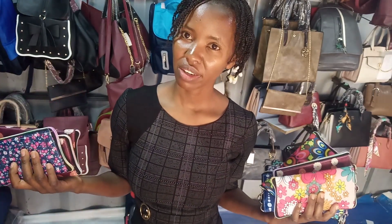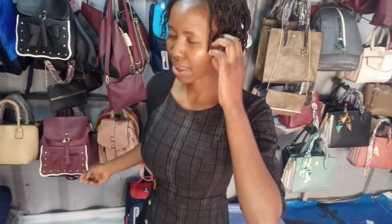Then the good thing with this shopping bag, unaweza osha. Ikichafuka, you will just wash it, then unaanika. Hakuna haja ya kununuanga carrier bag every day, it's not making any sense.